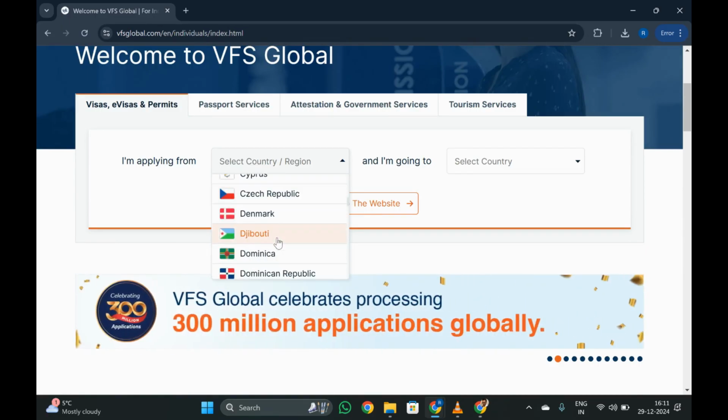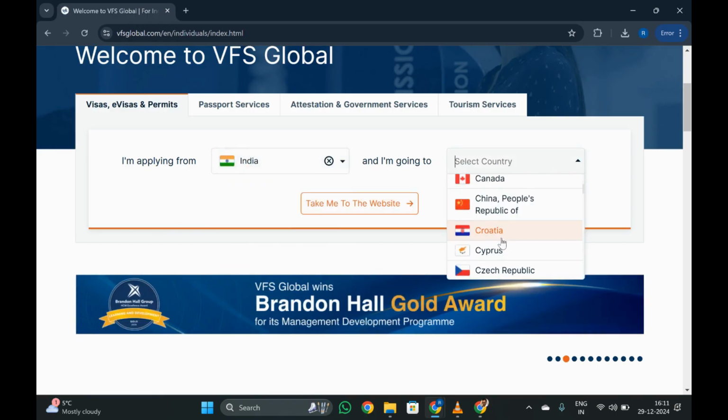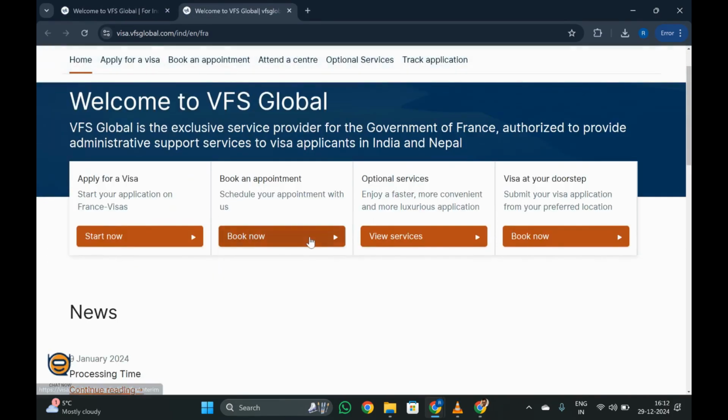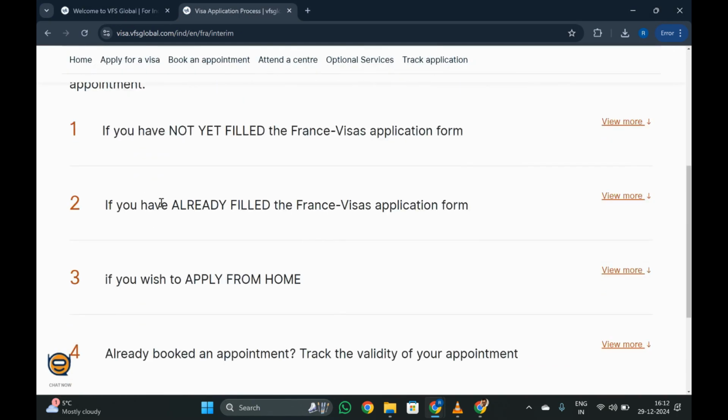This looks familiar, right? Select where you're applying from, that is from India, and we are going to France. So France is the destination. Click on it. Now you have to book an appointment. So click on book now.